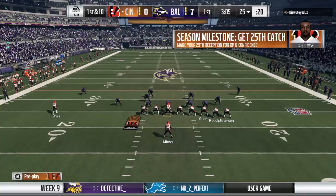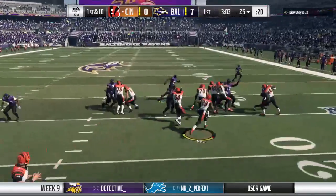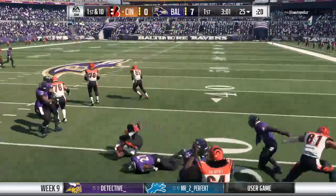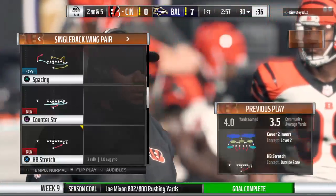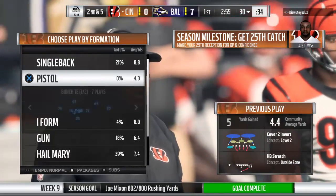All right, now look at the former second-round pick, this is Joe Mixon. And he'll go down right at the 30-yard line. Give him 5 on the carry there, and it'll be second down.